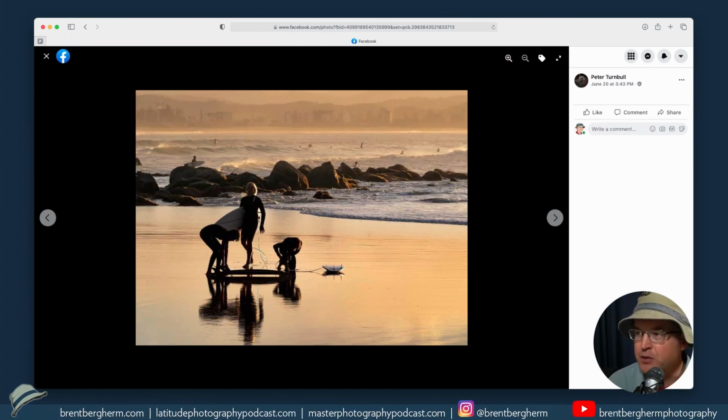All right, this next image, Peter Turnbull. There was a little more of a caption, but since Peter submitted more images than in one post, it doesn't catch it here, and I'm not going to be able to go and grab all of those items. But yeah, that's okay. So we have here some surfers there on the beach.